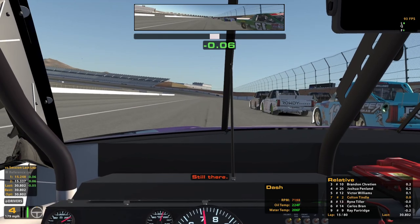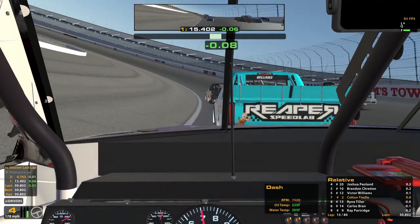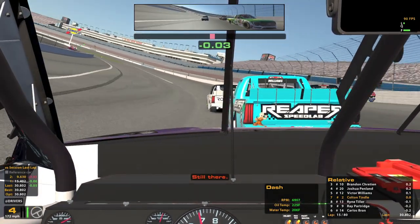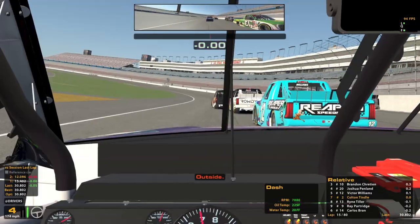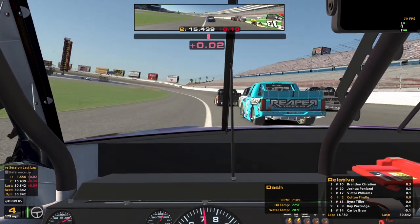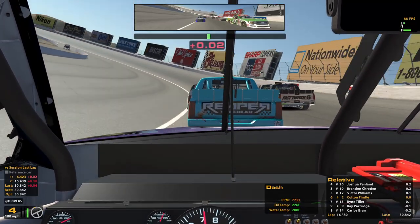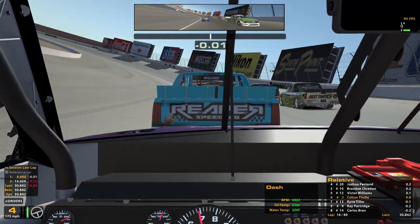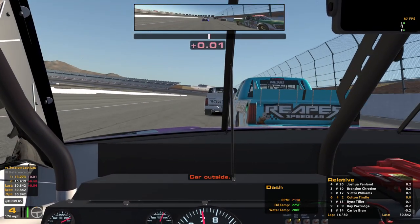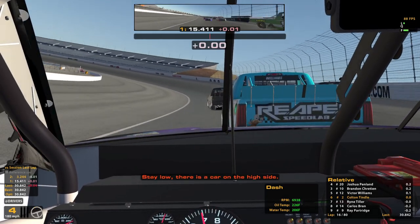Okay, we got someone sticking their nose outside, two wide. Still there. Still there. Clear outside, outside. Still there. Really close racing already. Go low. Clear. Feel the truck getting plenty of turn out of the corner. Not too worried about getting tight.